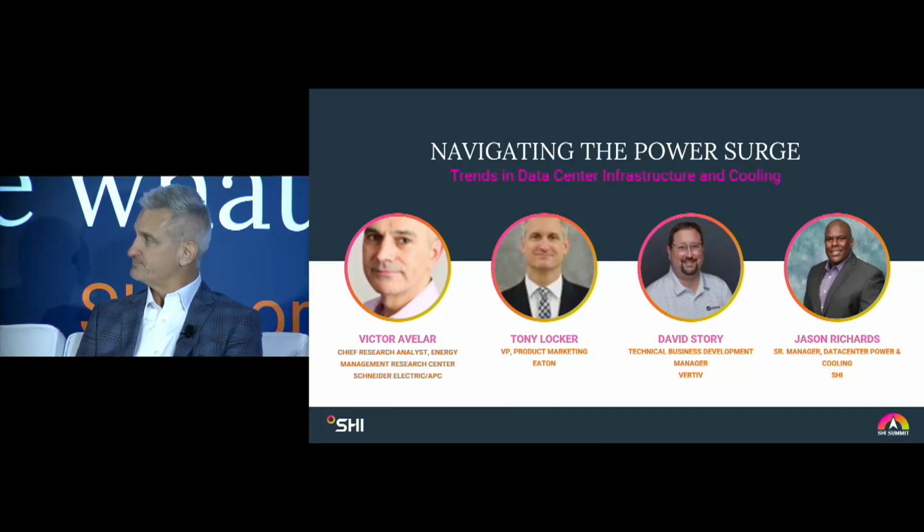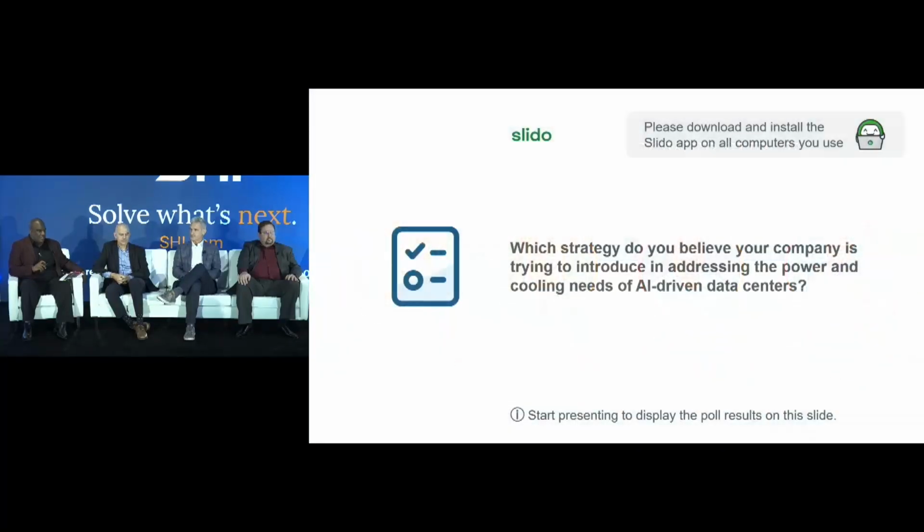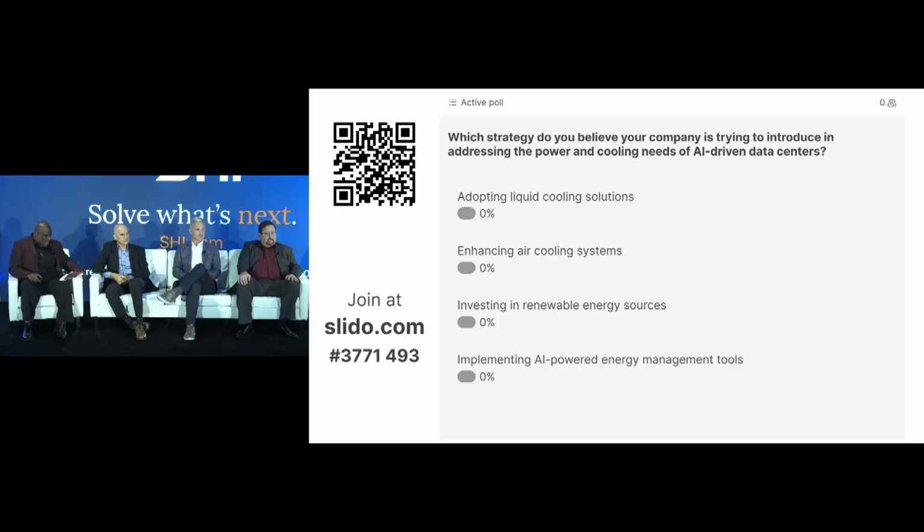Perfect. And then our last polling question that we have on the Slido: which strategy do you believe your company is trying to introduce in addressing the power and cooling needs of AI-driven data centers?